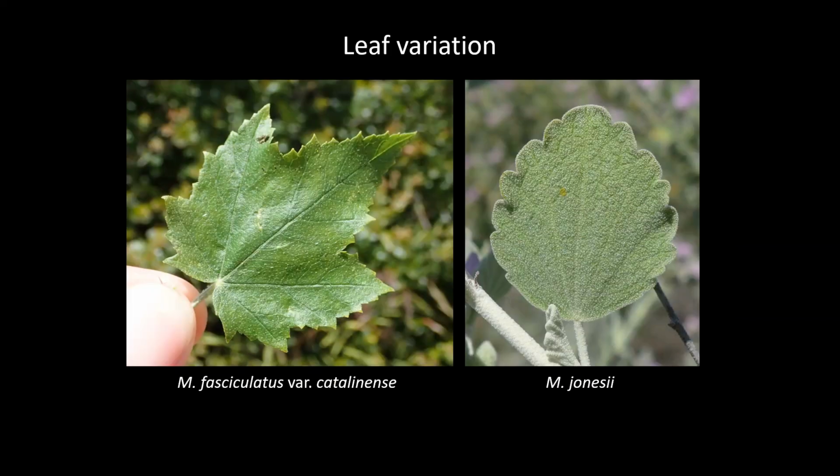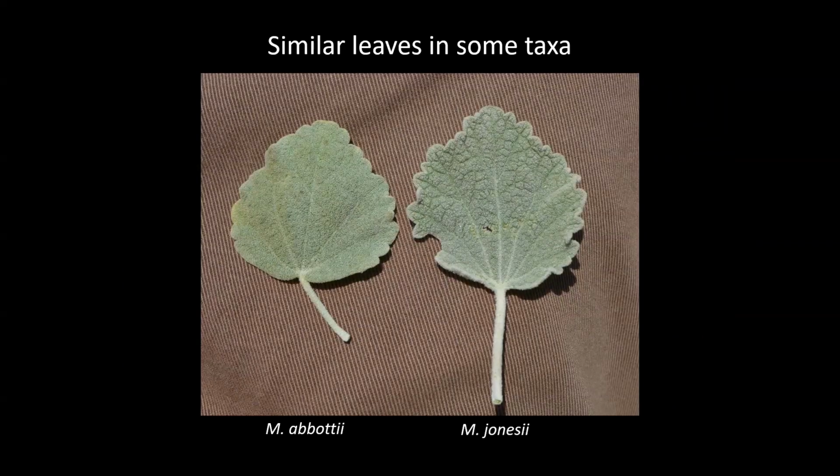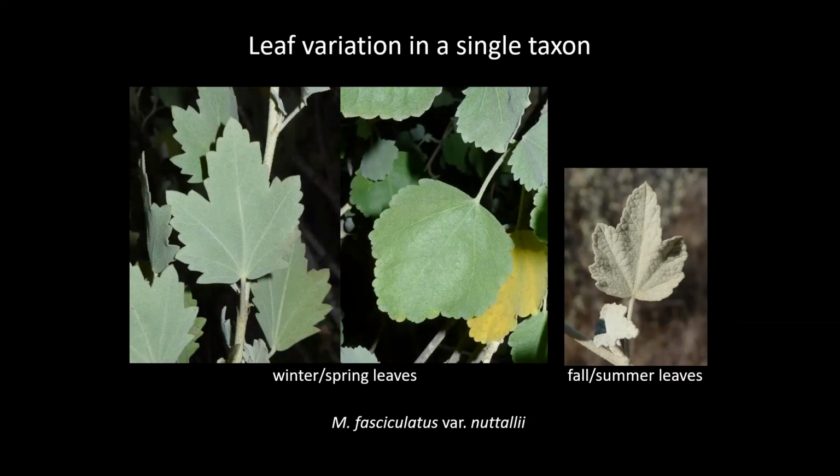Leaves between species can vary both in shape and in degree of pubescence. However, some species have leaves that look almost identical to each other. These two species grow almost side by side, and vegetatively, you can't really tell them apart. Leaves in a single taxon can be quite variable. You can see the two on the left. These are from plants that were growing side by side and have quite a bit of different shape to them.